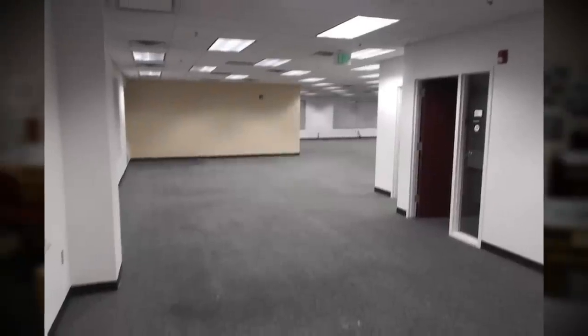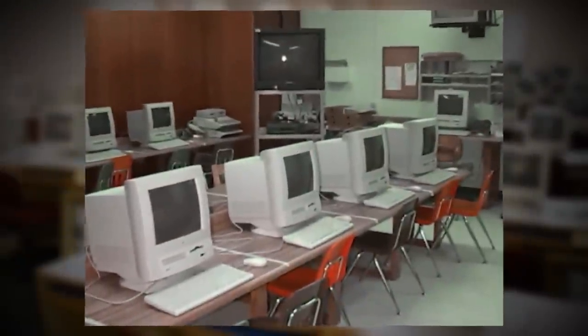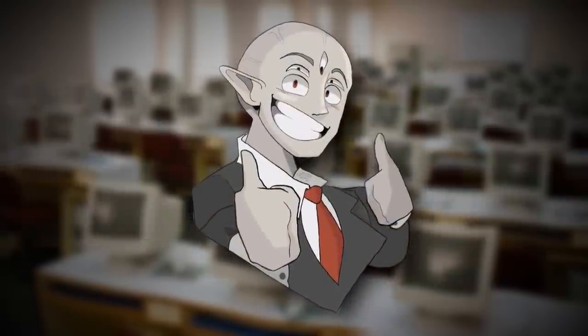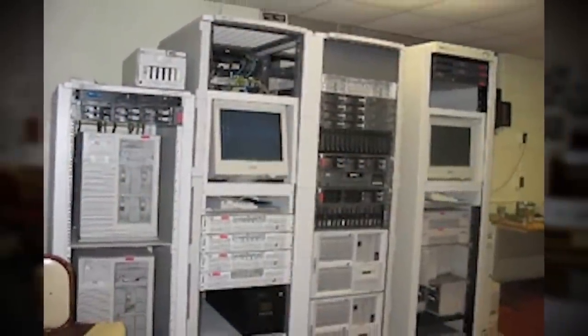This one is level 3.3, or the computer offices, and it's been given a class 0 difficulty, which is a nice change of pace from these other ones that are gonna eat you. This sublevel is made up of randomly segmented corridors and rooms that look like offices with computers in them from the 70s or 80s or 90s.